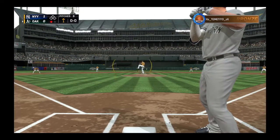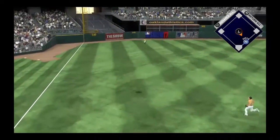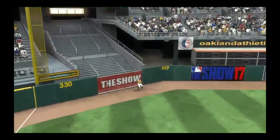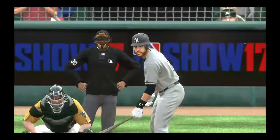Here's Jock Peterson now. Into the windup and the pitch. There's a swing, and he sends a ball high in the air into left field. Gardner ranging back. He tracks it down and makes the play to record the second out.